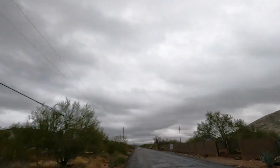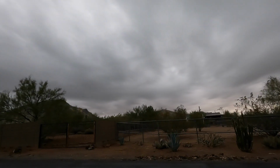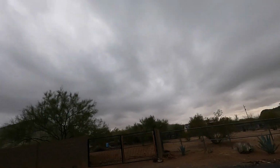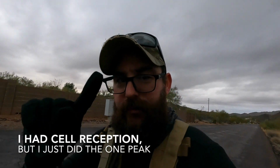Maintaining about a 10-15 pace. The pack feels good. The rain fly is still on there, even though it's a little bit larger than I would like. Still no rain, but there's Apache Peak, and right off to its west, southern west portion, is Apache Butte. I don't know if I'm going to try to do 2 peaks. I told my wife that I would be back a certain time, and unless I have cell reception up there, I'm probably just going to do the 1 peak.